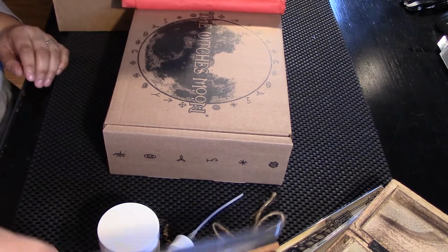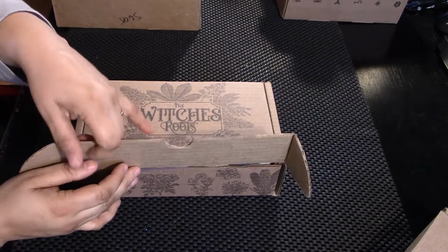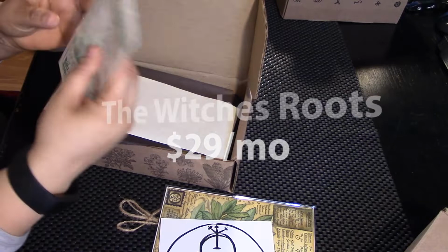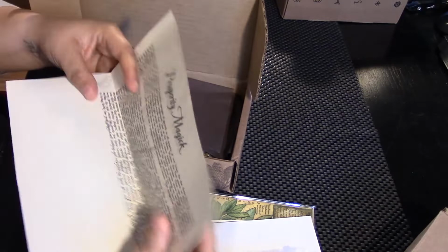I'm going to do all the Witch's Moon boxes in order. So this is the Witch's Roots for January. I absolutely love this box. This box is a steal of a deal. I've gotten every single one they've ever made. And I love them. Very, very good. Oh my god! This lucky hand root is so cute! Look at that little baby Yoda claw. So precious. I love the hoodoo feel of this box. I absolutely love this.